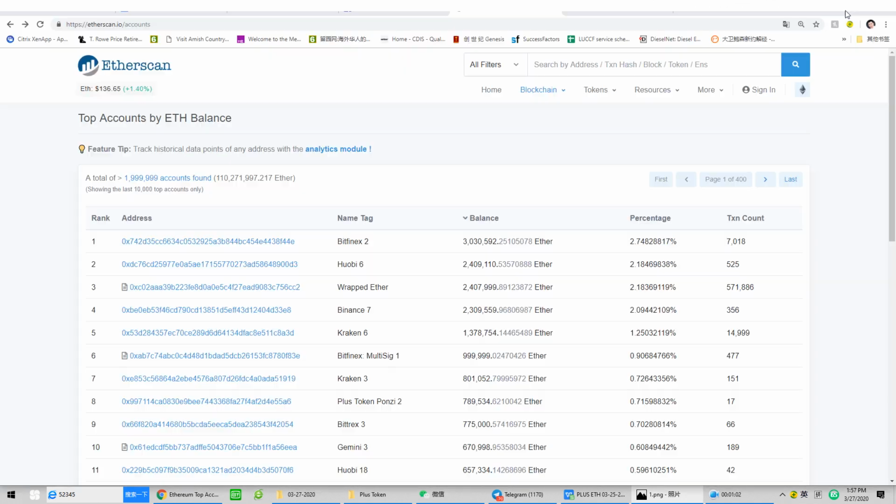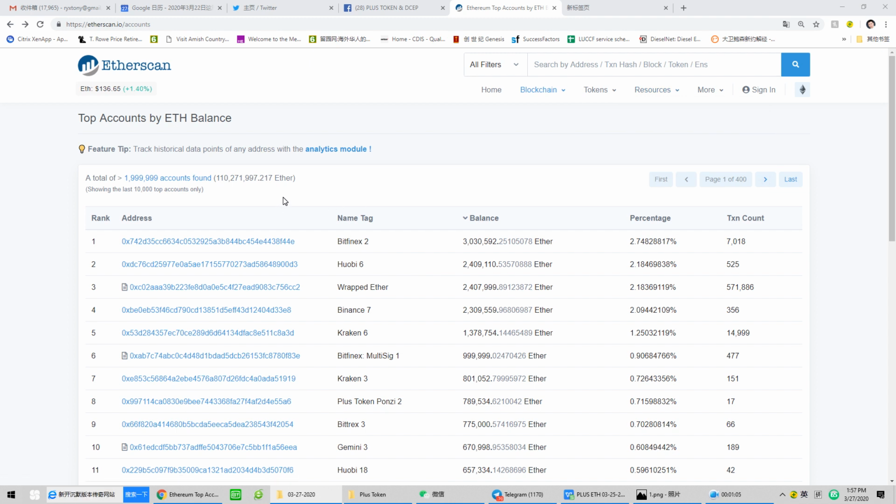Okay, let's start. So first of all, today let's look at the ETH ranking. Okay, ETH rich list, and we will see the top 10 addresses for ETH. The first one is the Bitfinex 2 address, which has more than 3 million ETH. The second one is the Huobi 6, that's something we would like to talk about today. The third one is the Wrapped ETH. The fourth one is the Binance 7. The fifth one is the Kraken 6. The sixth one is the Bitfinex 1. And the seventh is the Kraken 3.